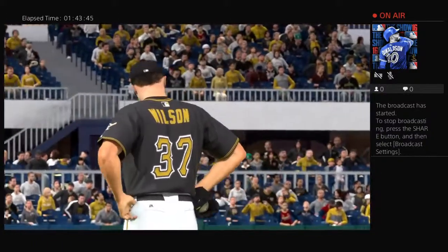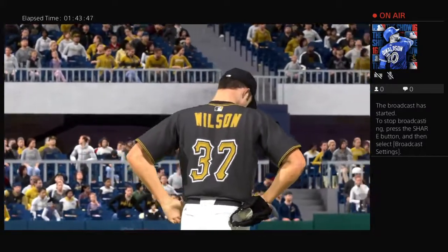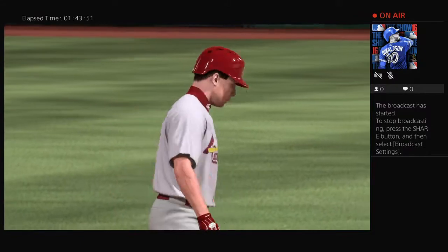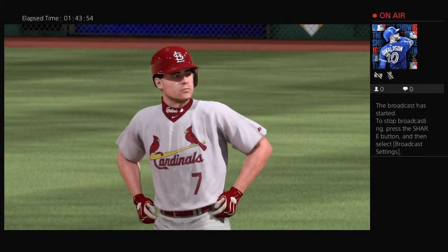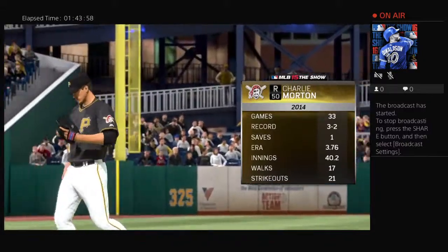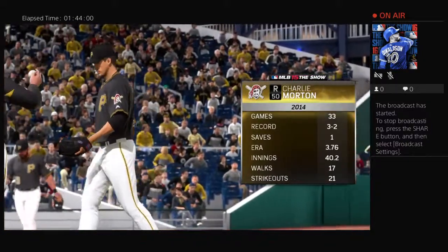That's an easy take right there on the 3-2 pitch. Not all that inviting at all. You want to at least make the guy think about hacking up there. Instead now he's on with 1 away. Charlie Morton will take over now with 1 away in the top of inning number 9. Charlie Morton.